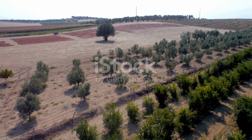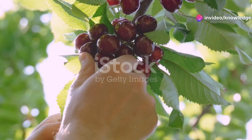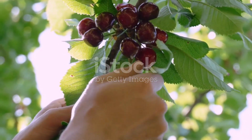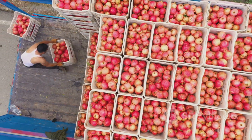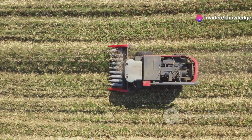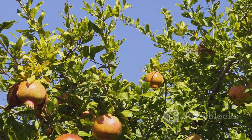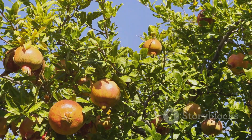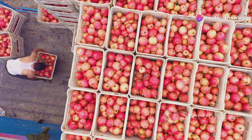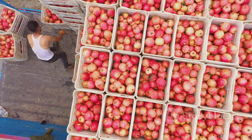Okay, so we've planted, we've monitored, we've nurtured, and now it's finally time for the main event, the harvest. And while there's still a lot of manual labor involved in getting those pomegranates off the trees, technology is lending a helping hand here too. Now you might be picturing hordes of workers hand-picking each fruit, carefully placing them in baskets. Enter the mechanical harvester, a marvel of modern agricultural engineering. This ingenious machine straddles the rows of trees, gently shaking the branches with just the right amount of force to loosen the ripe pomegranates. As the fruits fall, they're caught in a series of conveyor belts and funneled into large bins, ready for transport to the processing facility.